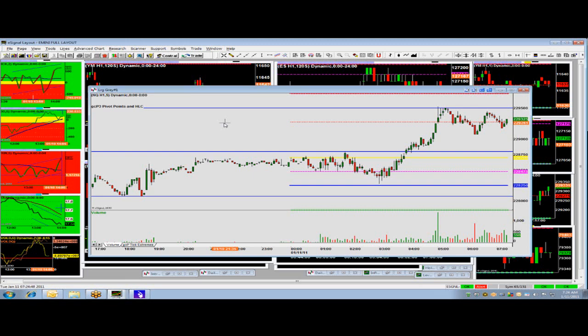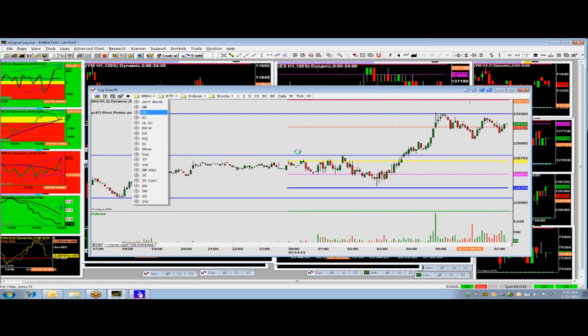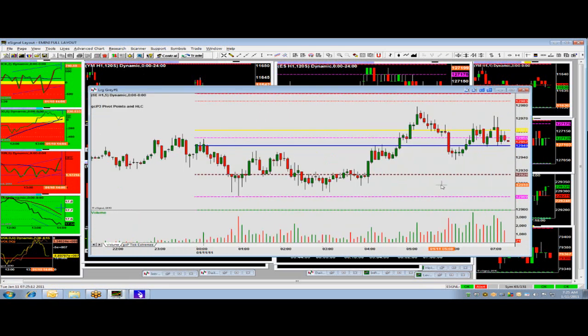Oil's almost up 100 ticks this morning. 90. Wow. Yeah. There's our 5-minute at the euro. And it is having some trouble. And the dollar looks like it wants to go higher. You look at a 15-minute dollar, and there's 2 serious bottoming tails. It's going to push that euro down.